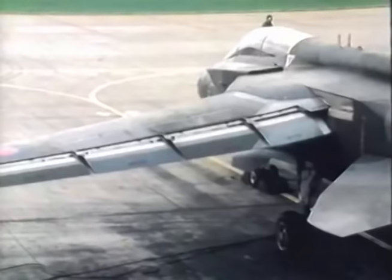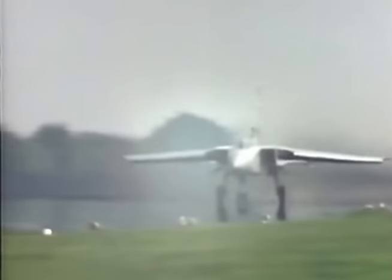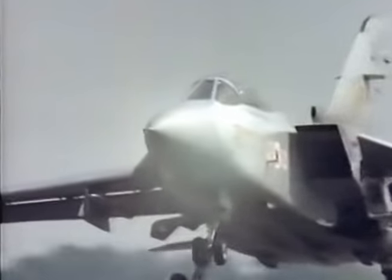The Tornado's twin engines and swing wings give it power and flexibility. The basic airframe was deliberately designed to be adapted to different roles, much like the U.S. Navy's multipurpose A-6.